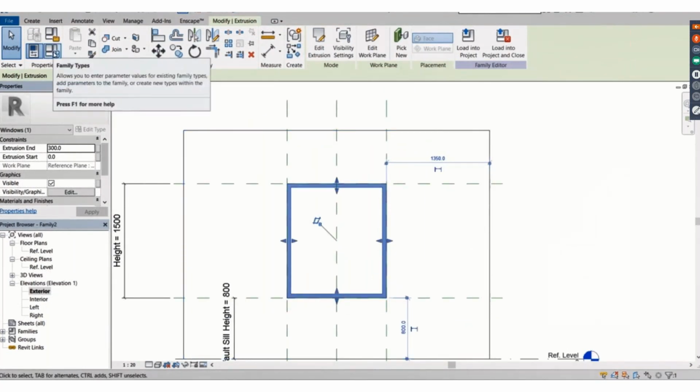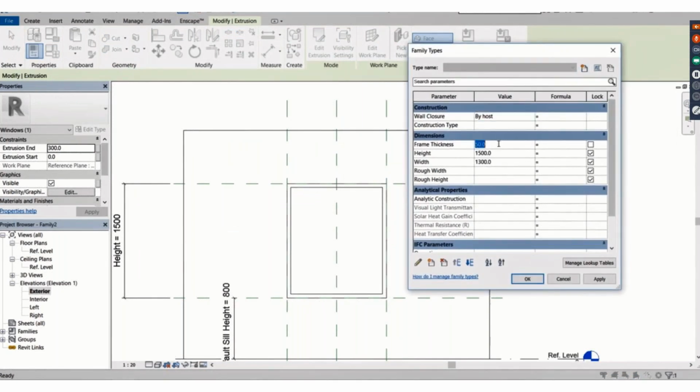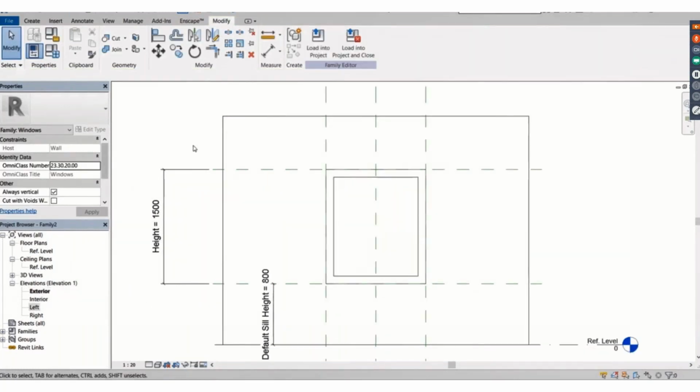So now we're going to test it and see that if we change the thickness of the frame, just to confirm that everything's worked nicely, there we go. We can see that it's basically updated the entire frame thickness and that the parameters that we've put in place have now worked.